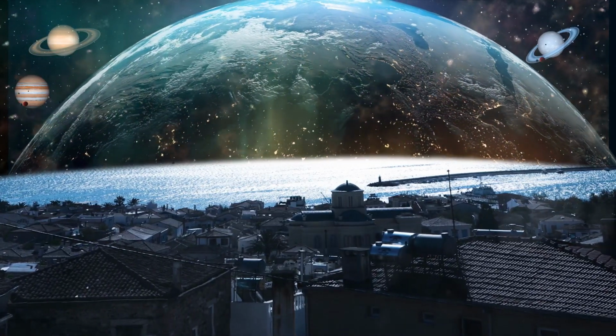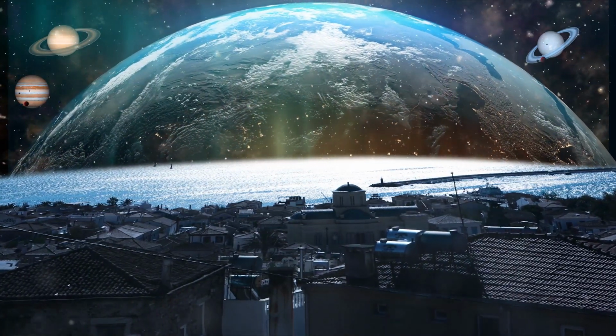So, if you're looking for extraterrestrial neighbors, Europa might just be your best bet.